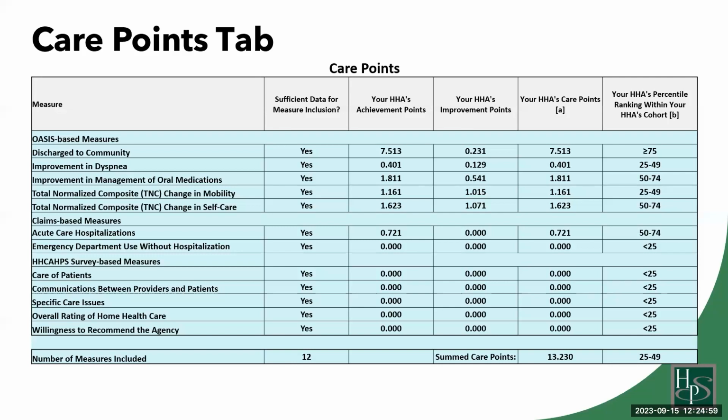You get to the next item, which is improvement in dyspnea, and you see their score there is ranked in the 25th to 49th percentile. Definitely not a place that you want to be, but obviously better than less than the 25th percentile, right? So at least you're between 25 and 49. At this point, it's kind of hard to know exactly where we are in that scoring. Are we close to the 26th percentile? Are we at the 49th, almost 50? Hard to really judge at this point, but we know we're not at the 51st, right? So that is definitely on your list to look at for improvement for any of these items that are between the 25th and 49th percentile.